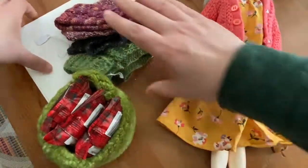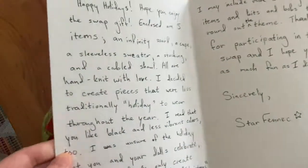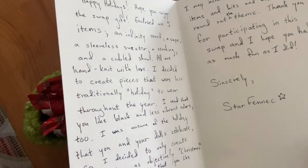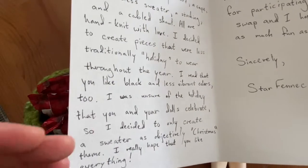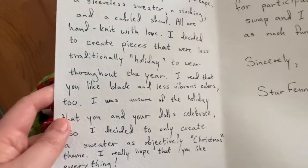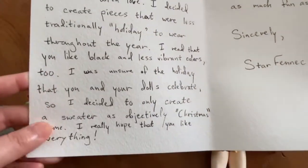So first off, let me just show the card that StarFennec sent me. And it was super, super sweet. And she explained the items that she got me. It's an ugly Christmas sweater swap, but based off the profile, she wanted to send me something that might not be specific only to the holidays. So she made me a bunch of pieces that are very versatile for the year. So I'm really, really grateful and appreciative of that.